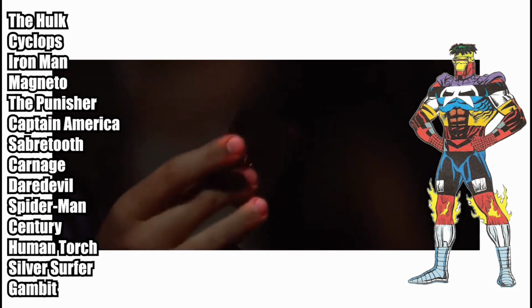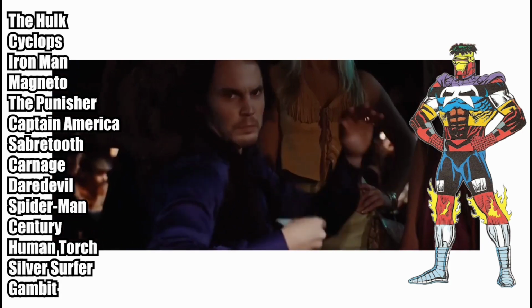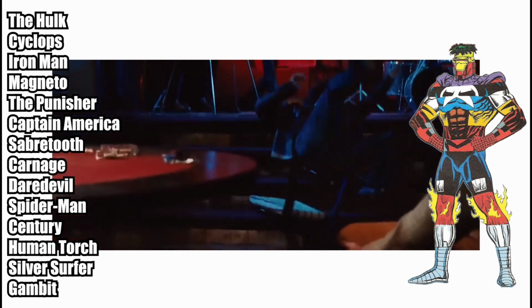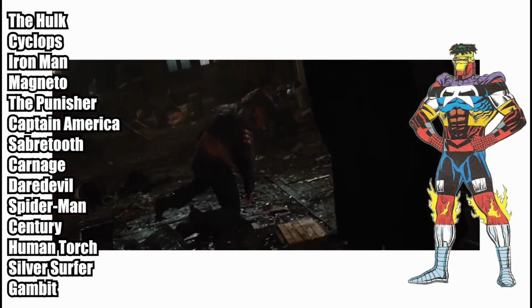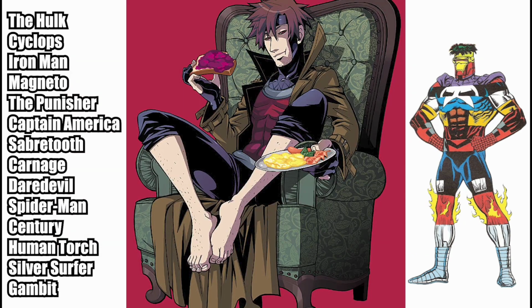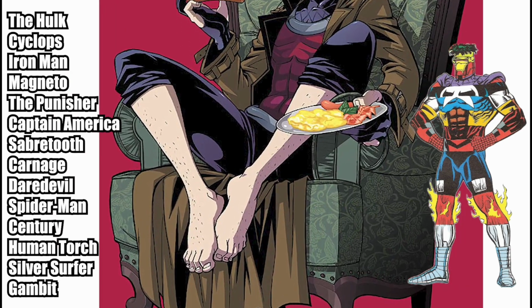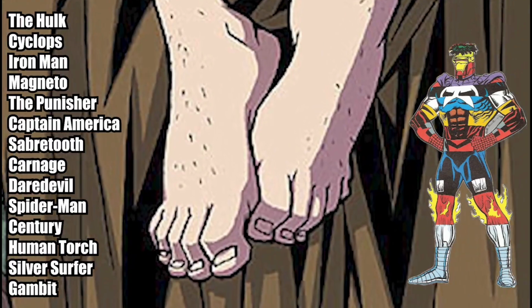Gambit. Gambit is an X-Men from Louisiana, notable for his French accent and his ability to throw exploding playing cards at things. Now you might be thinking, why would that power show up in his feet? What you might not know is Gambit is actually the one Marvel character with the sexiest, chubbiest little toes. Really perfect specimens. It's hard to beat those toesies.